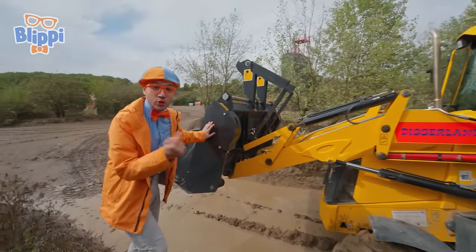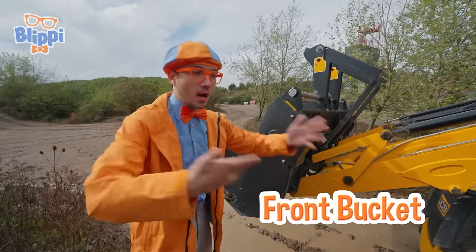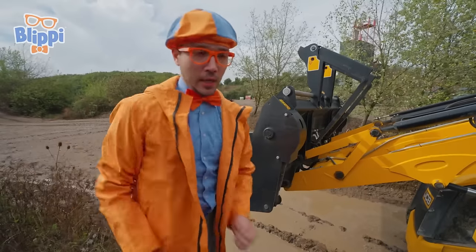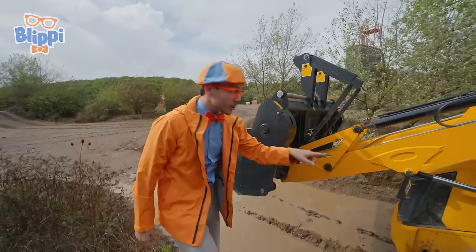Yeah, do you know what this is called? It's called the front bucket. Yeah, and on a backhoe, it helps to dig up all the dirt so you can make a really big hole and help to build something if you're on a construction site. Whoa, and check it out.